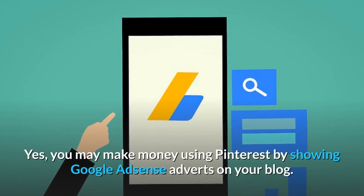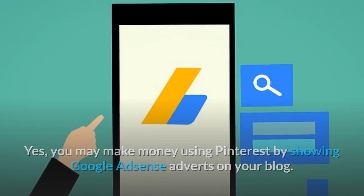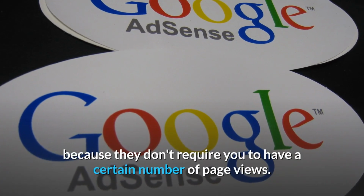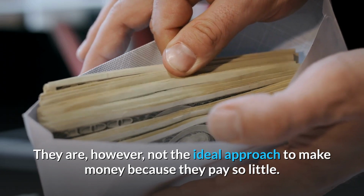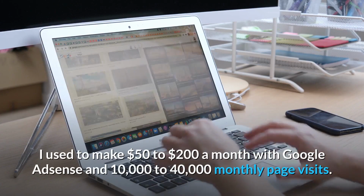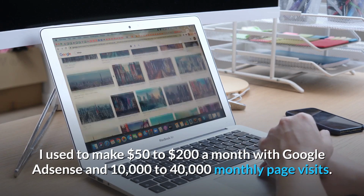Yes, you may make money using Pinterest by showing Google AdSense adverts on your blog. I recommend applying to Google AdSense if you're a new blogger, because they don't require you to have a certain number of page views. They are, however, not the ideal approach to make money because they pay so little. I used to make $50 to $200 a month with Google AdSense and 10,000 to 40,000 monthly page visits.